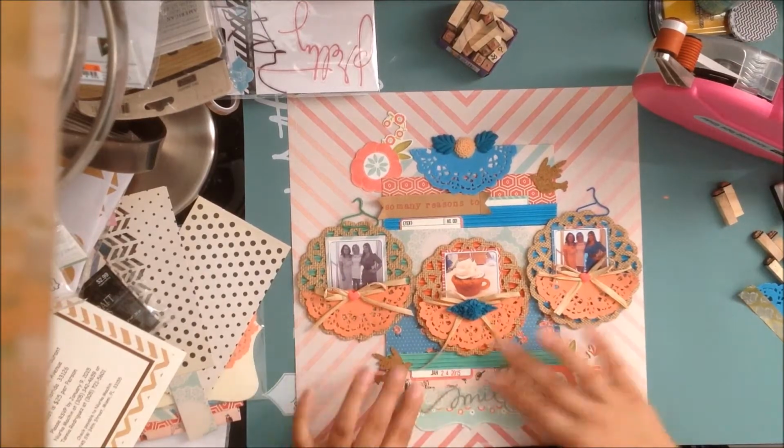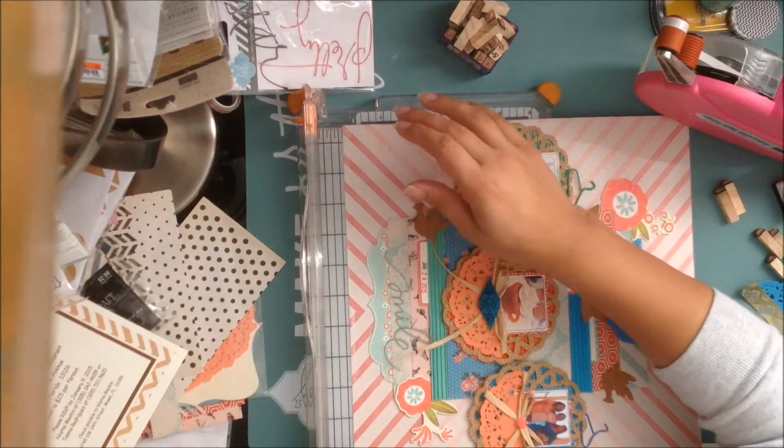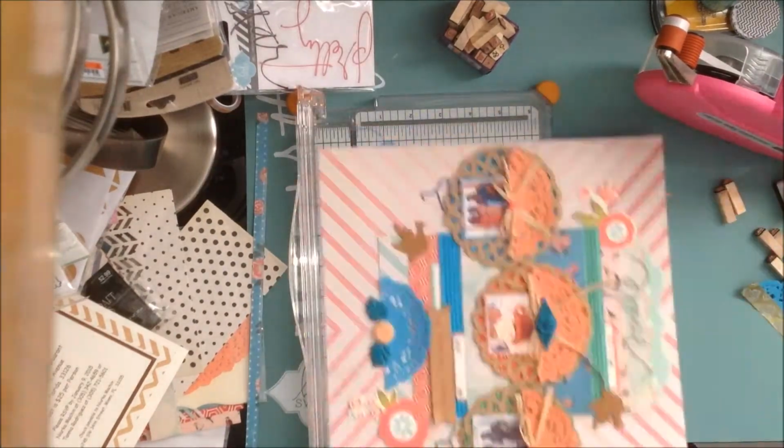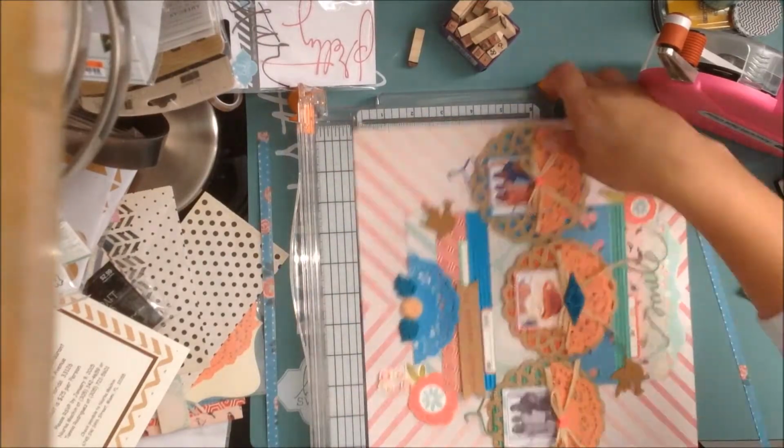There it is. You see, it's done. That was the next morning because it was late that night. So I'm just cutting down the paper, and I'm going to use the back of that paper too, which is that pretty blue paper, to matte, to put on the edges.